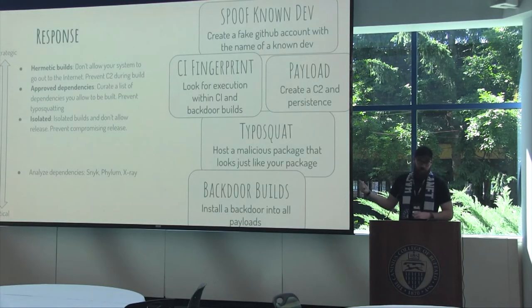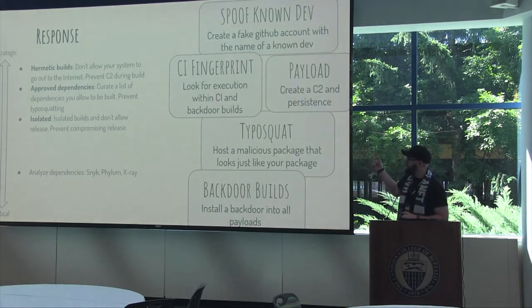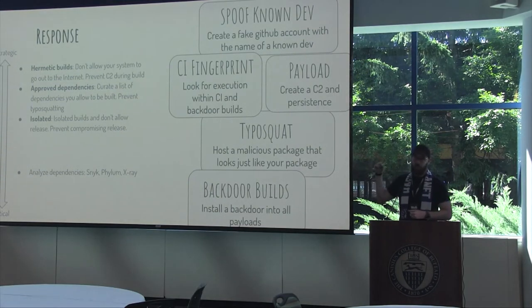So how do you solve this? Going back to SLSA, it's hermetic builds. Hermetic means you can't connect to the internet during build. Why does your build have to go and curl something down? Why is it even going up to yum? All that stuff should be centrally managed.